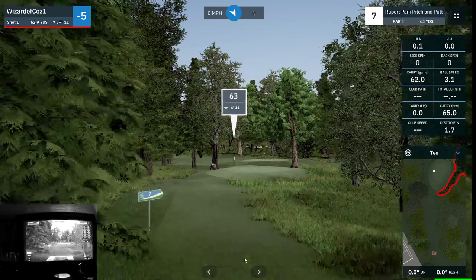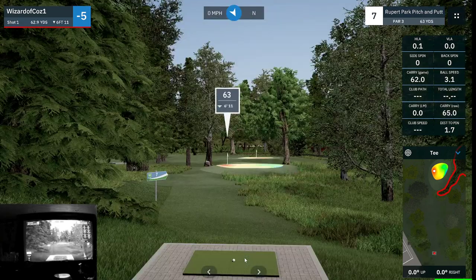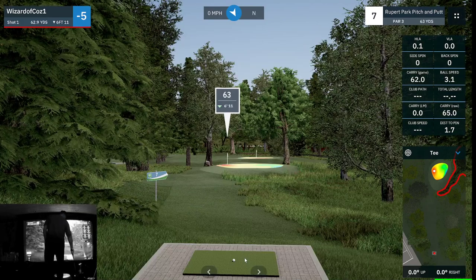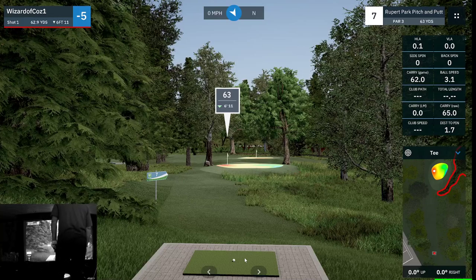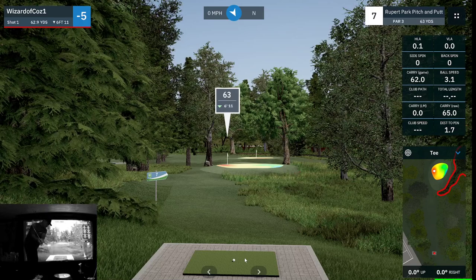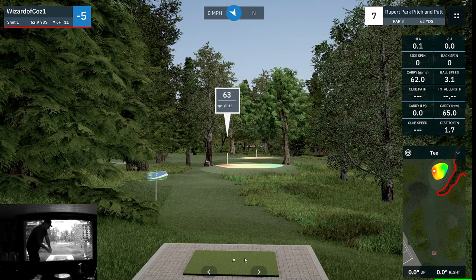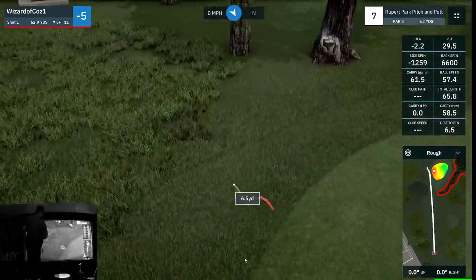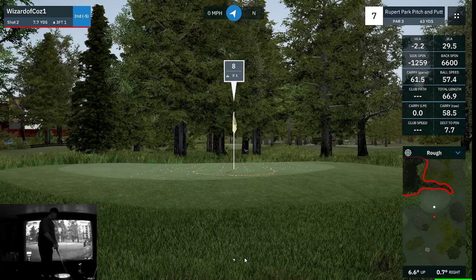What do we got here? Just need putts. Just need putts. That's all we need. Just need little putts. 63, 61. 55 would be good. Hold it a little bit. It's 58. And that's going to screw us. Unbelievable. We did 55, hit 58 because we pulled it.